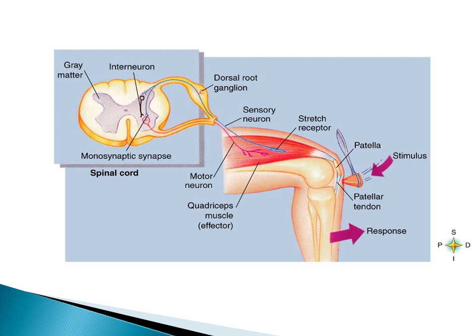So for those of you that don't have the handout materials, or don't have the PowerPoint presentation, I want you to pull out your handout materials and look closely at this diagram. For those of you that are looking at the PowerPoint presentation, I want you to look closely at this diagram.